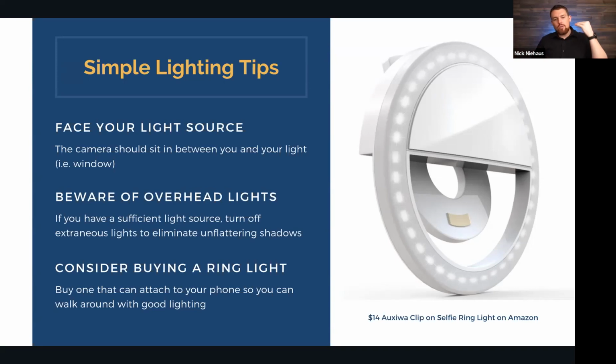All right. So here are the simple lighting tips that I want to start with. What I'm going to do is give you some tips on lighting and some tips on audio that really are going to apply across the board. They're not going to necessarily require any equipment.